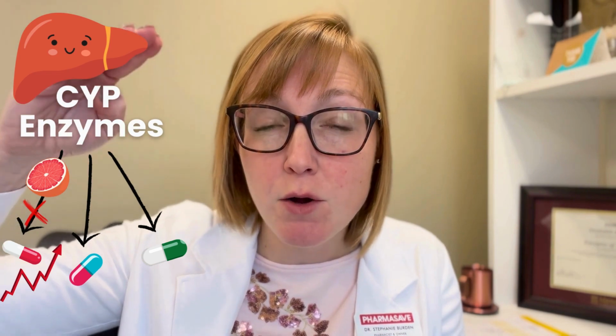So in your body, your liver breaks down many different types of medications. And your liver does that by producing enzymes, specific enzymes that break down specific medications. Grapefruit juice can affect one of these enzymes and really block it. When we block an enzyme, the drug that it's supposed to clear doesn't get cleared, and you'll see that drug go higher and higher in your system. Sometimes this can cause side effects.